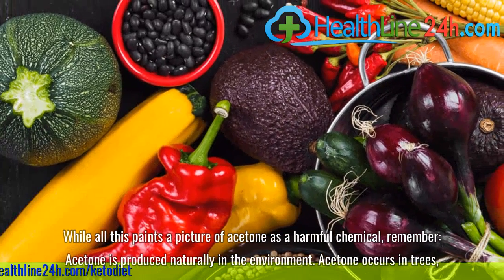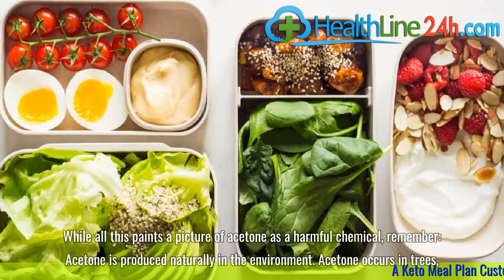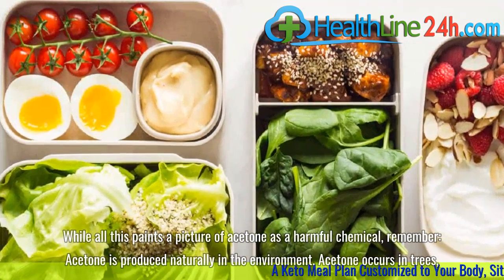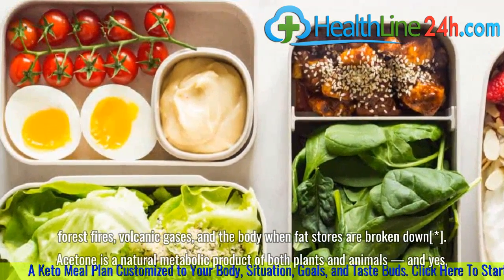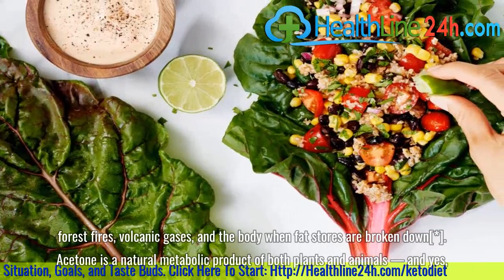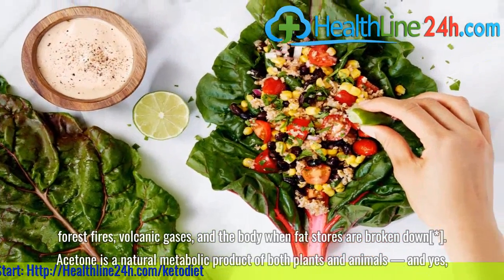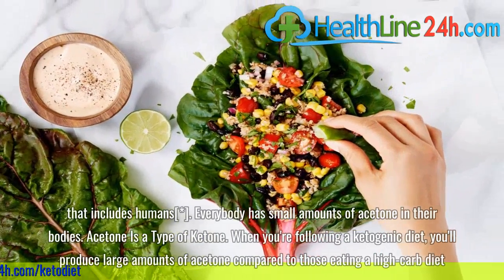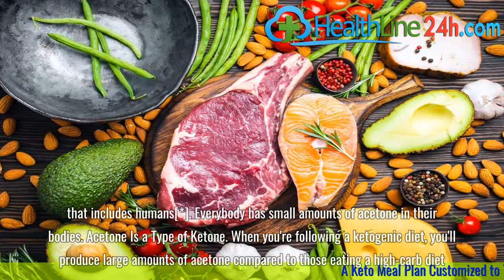How is acetone found in the human body? While all this paints a picture of acetone as a harmful chemical, remember, acetone is produced naturally in the environment. Acetone occurs in trees, forest fires, volcanic gases, and the body when fat stores are broken down. Acetone is a natural metabolic product of both plants and animals, and yes, that includes humans. Everybody has small amounts of acetone in their bodies.